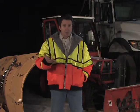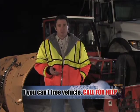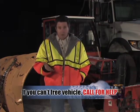If it was unsuccessful, stay in the cab long enough to warm up before you try again, because it can take several attempts to clear the vehicle, so while doing this, you'll want to stay warm and avoid becoming fatigued from the cold. If you can't free your vehicle after a few tries, use your two-way radio or cell phone to call for help.